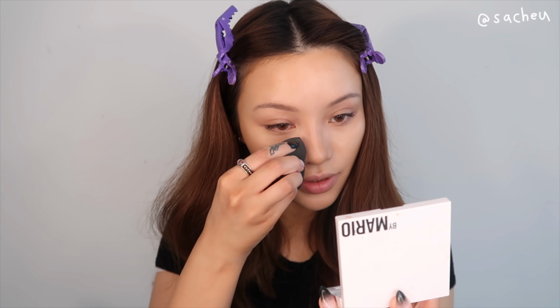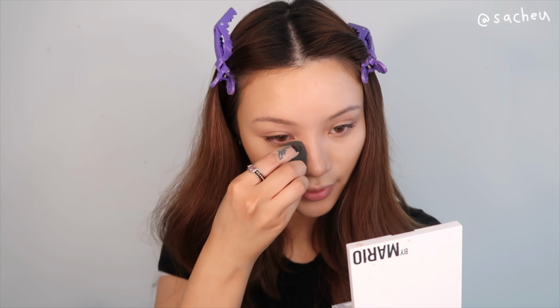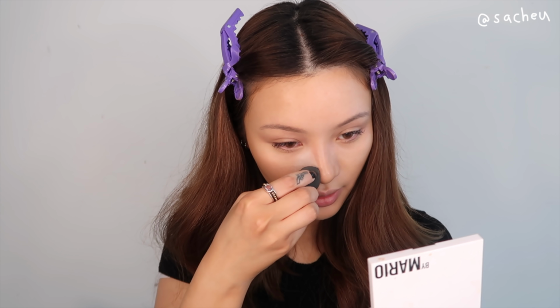So the nose contour in the filter looks exactly like the baking method where you bake the side of your nostrils. I've never been a huge fan of that method, but we're gonna do that today. I'm gonna use a sponge for this, and I'm going to just lay this down right next to the contour.